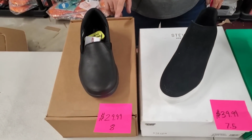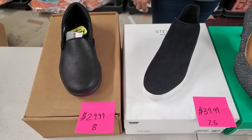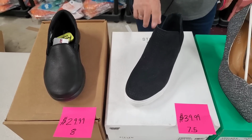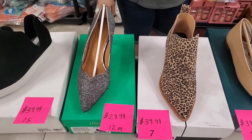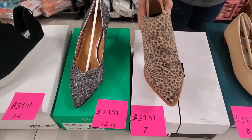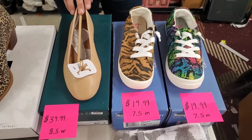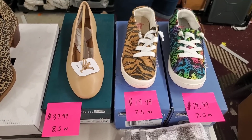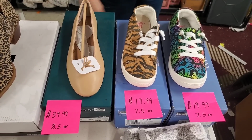So we have got these Skechers Ultra Go shoes, size 8, $29.99. Then we have the Steven, New York black. These are the kind of deceptive heels. 7.5 is the size, $39.99, and they are Steve Madden ones. Then we have the sparkly size 12, $29.99, J. Renee pump. And then we also have the leopard print boot, $39.99, size 7, and that is a Dolce Vita one, really cute. Then we also have this nice ballet flat, 8.5 wide is the size, $39.99 for that really nice flat. Then our fun, funky kind of canvas shoes, both of them are 7.5, and they're both $19.99. You've got the brown and then the tie-dye colored one.